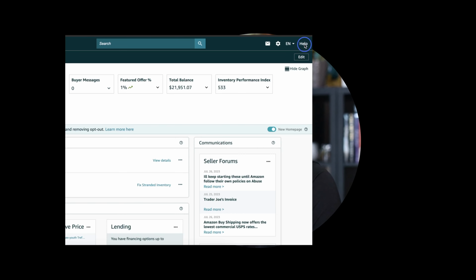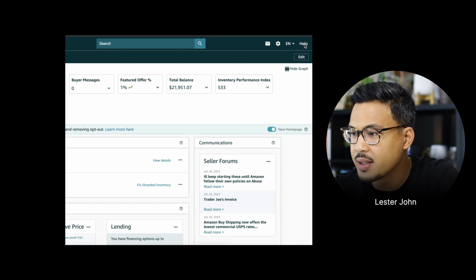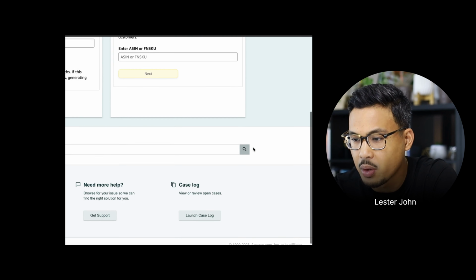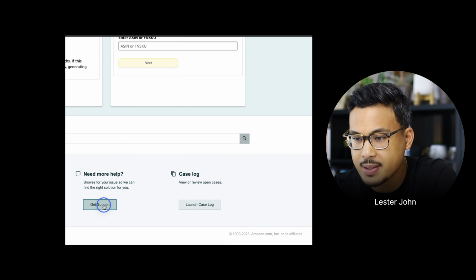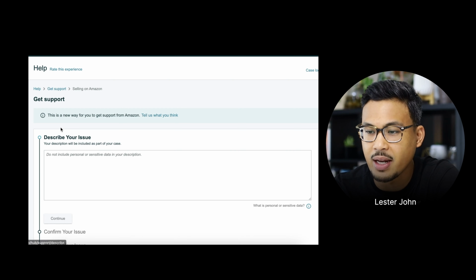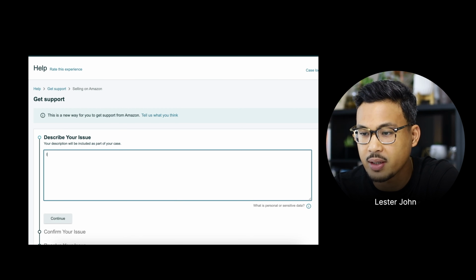To email them, you're going to go to your Seller Central dashboard and press help on the right side. Then you're going to scroll all the way down to need more help and click get support. Depending on what service you need help with, the majority is going to be selling on Amazon. So you're going to click that and describe your issue in this description box right here.